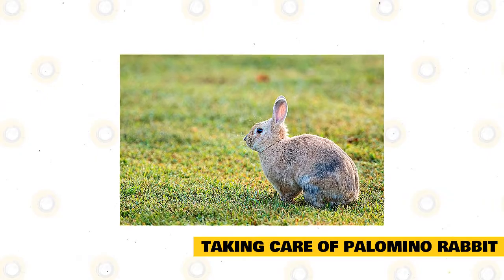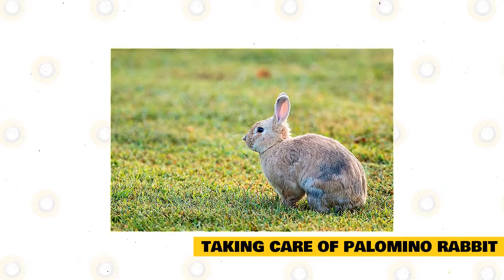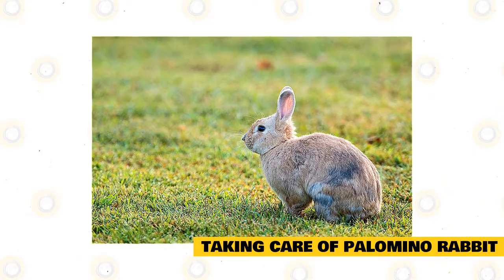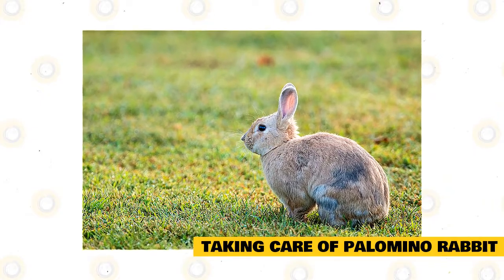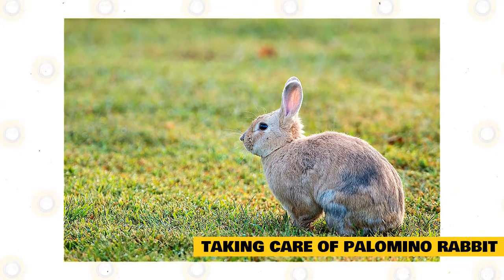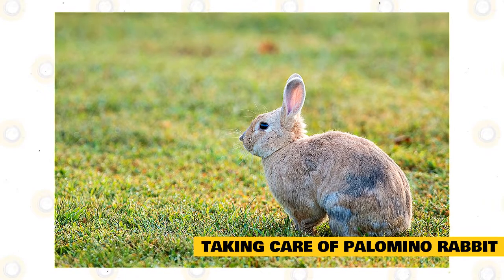Taking care of Palomino rabbits. Get a cage. The cage should be sturdy and spacious, letting your bunny roam in it. The minimum size is 12 square feet. It should be wide enough for your bunny to stretch out. It should be high enough that its head doesn't touch the ceiling whenever it stands. Your bunny should be able to hop in it 3 to 4 times.